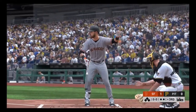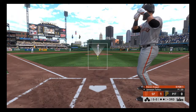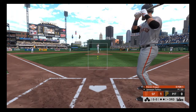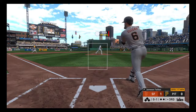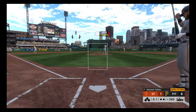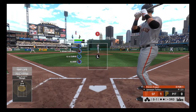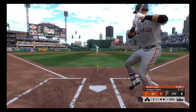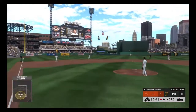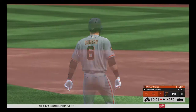Back to the top of the order now, and that'll bring up the outfielder Steven Duggar. The center fielder, Steven Duggar. Ready to deliver. Here's the first pitch. And he fouls this one off. Now a hard liner towards short, but this is yanked down out there at shortstop for the first out.